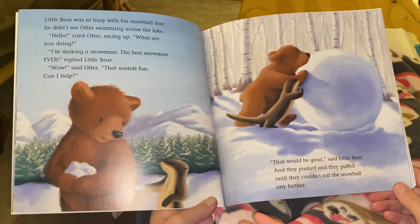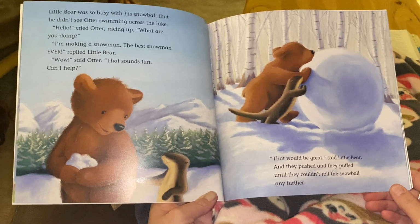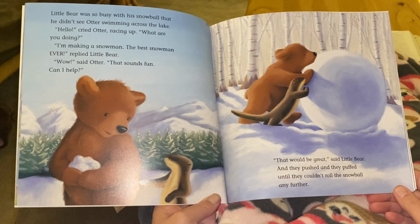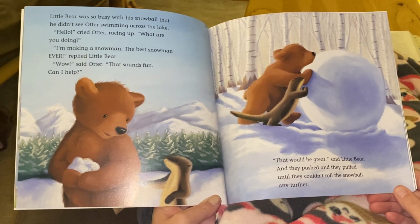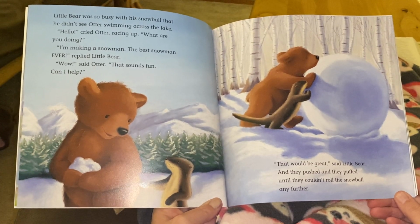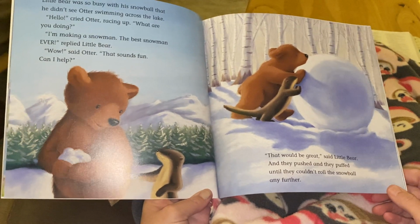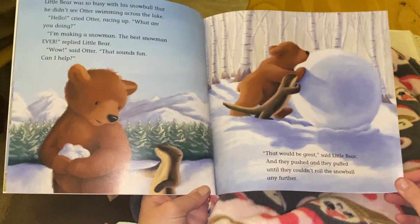Little Bear was so busy with his snowball that he didn't see Otter swimming across the lake. "Hello," cried Otter, racing up. "What are you doing?" "I'm making a snowman, the best snowman ever," replied Little Bear. "Wow," said Otter, "that sounds fun. Can I help?" "That would be great," said Little Bear.